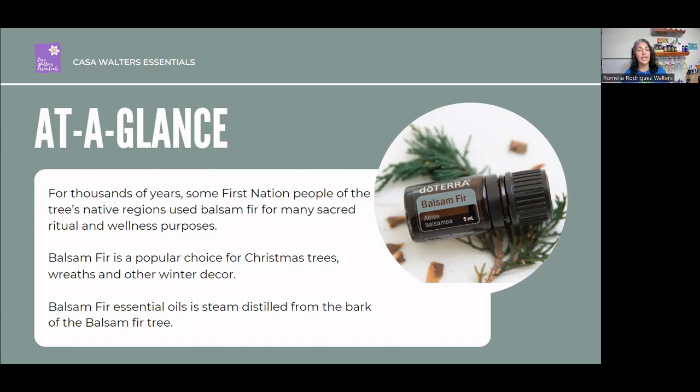They're also used in Ayurvedic medicine. I found that quite interesting: the tree's essential oil is considered sacred, and it's referred to as the forest healer.